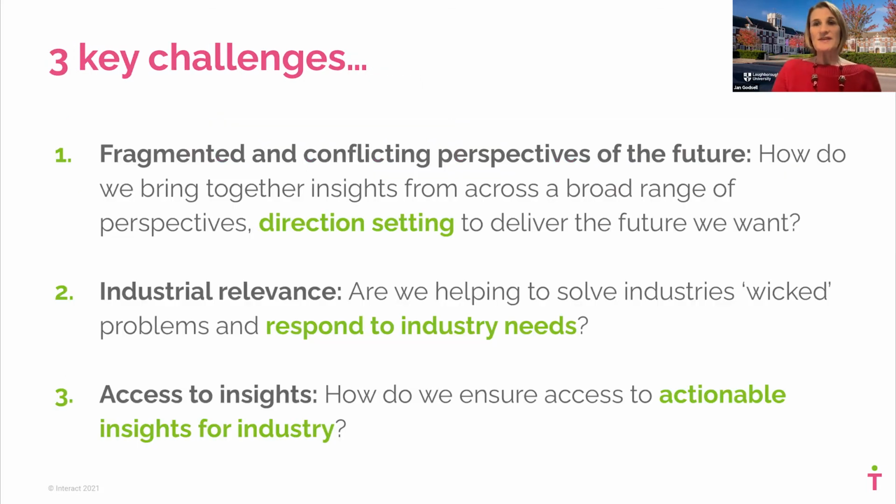But as we started to put together Interact, we were very, very mindful that we were facing a number of challenges. And the first of these is that there are a number of fragmented and conflicting perspectives of the future. So when people start to do their research, they start by reinventing the wheel because they're not necessarily sure which vision of the future to believe. And so what we actually think we can do is start to bring together a broad range of different insights so that we can start to set the direction for the future that we want.